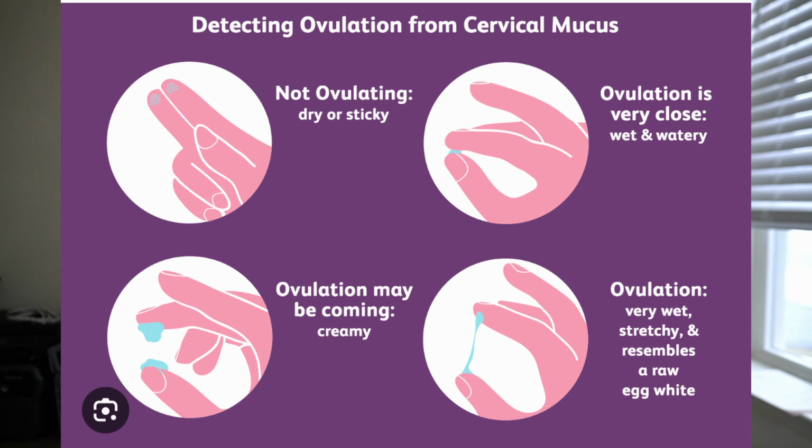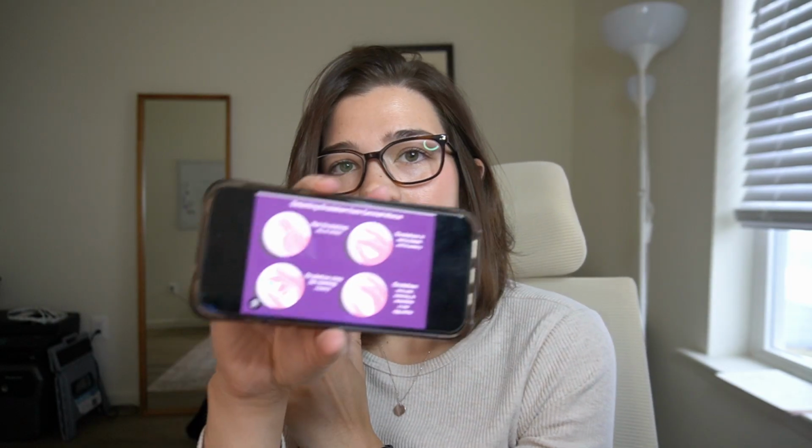I will throw a picture up here on the screen. When you're not ovulating, you're typically dry or it's sticky. Ovulation is close when it's wet and watery. And then ovulation is coming up when it's creamy. And then on the day of ovulation, it's going to be very wet, stretchy, and resembles kind of like a raw egg white. So I'll throw this up on the screen. I'll also link some resources down below.